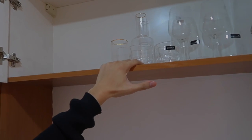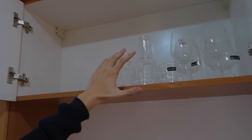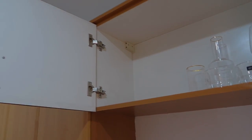So this is where I'm gonna put the glasses, and then here the plates. So later I'm gonna go to Crate and Barrel to get plates.